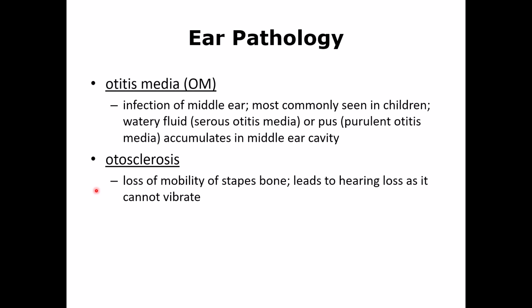Otosclerosis happens in young to middle age, more common in Caucasians, and this is when the mobility of the ossicles inside the bone decreases, especially the stapes, and fibrosis forms there. They don't know the cause, and if that happens, then the hearing is also affected.